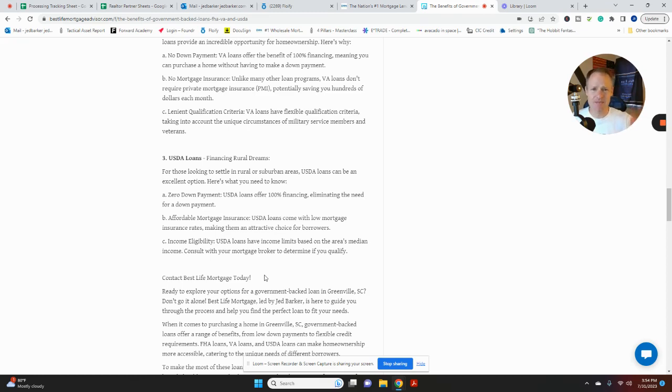So just keep the main points in mind here. Government-backed loans, three main things I think about. Number one, credit requirements are more lenient on a lot of them, not all of them, but they may help you out there. Number two, lower down payments and no down payments on them, so that could be a big benefit for you. And number three, income requirements are usually more lenient on these as well. So of the three government-backed loans, the USDA, the VA, and the FHA, which one do I like best? I don't like any of them best.